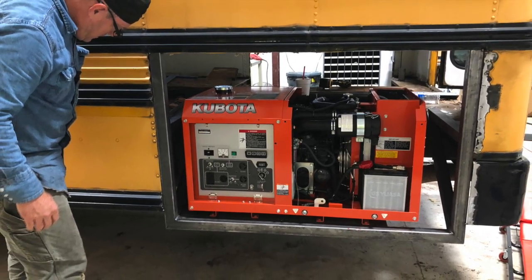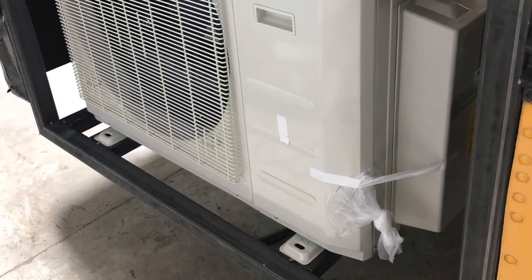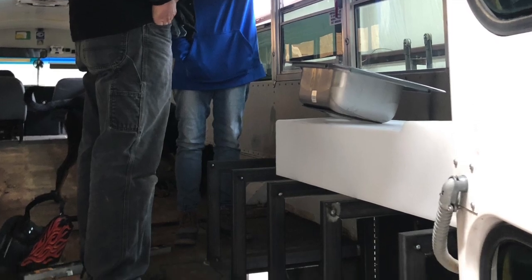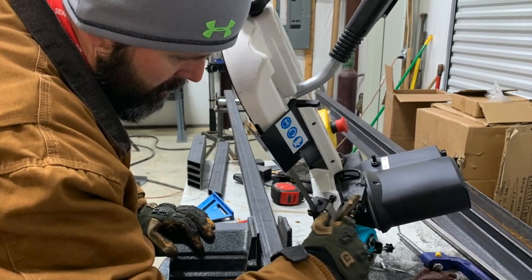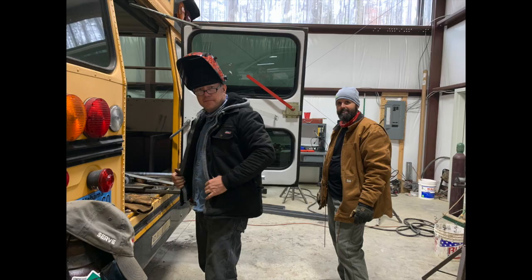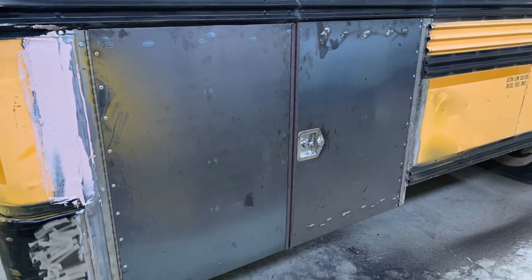Dennis and Andy figured out how to support both of these units. We did a lot of planning together on how all this would be put together. There was a lot of ingenious engineering and fabrication that occurred with this bus.